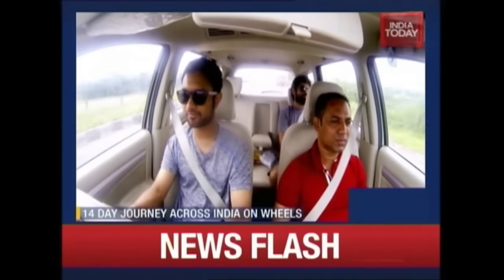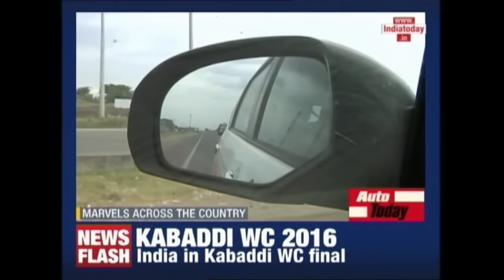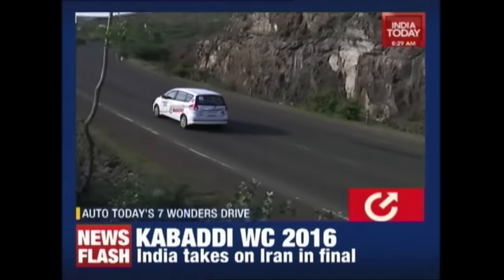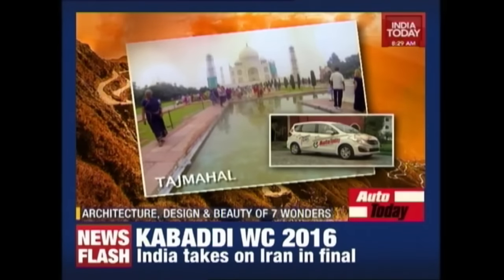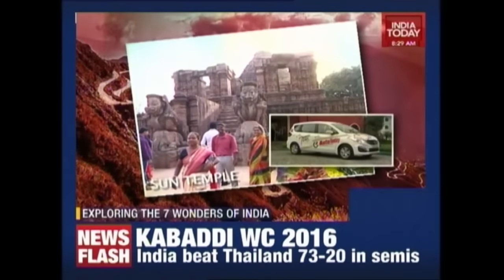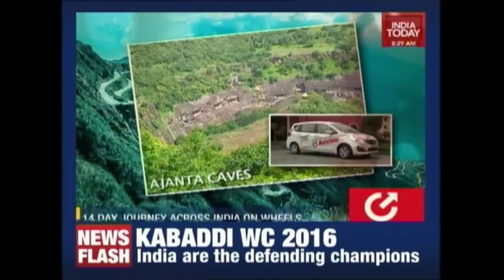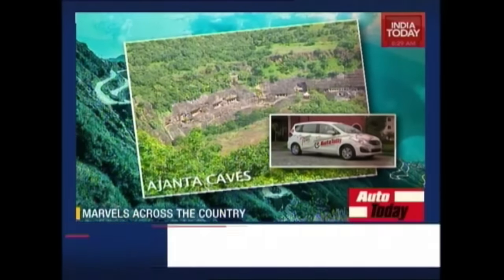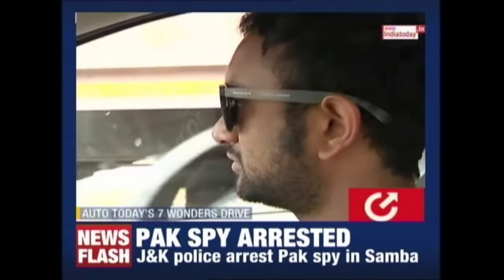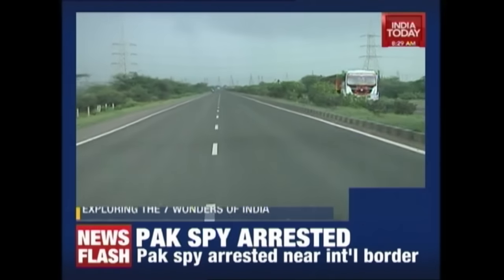We have been on a quest to rediscover India's history and culture on the Seven Wonders Drive. With the Maruti Suzuki Ertiga SHVS by our side, we have connected the Taj Mahal in Agra, Nalanda ruins in Bihar, the Sun Temple in Odisha, the ruins of Hampi in Karnataka, and the Ajanta Caves in Maharashtra. On this leg of our journey, we travel from Ajanta into Gujarat, our destination being the ancient seat of Harappan civilization.